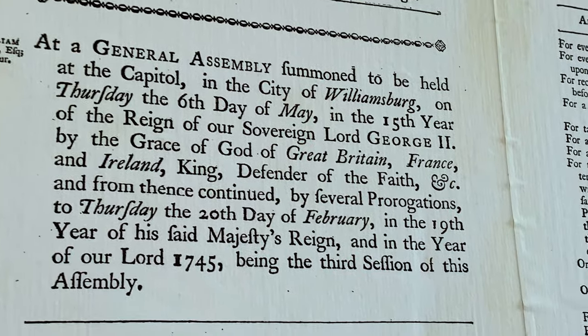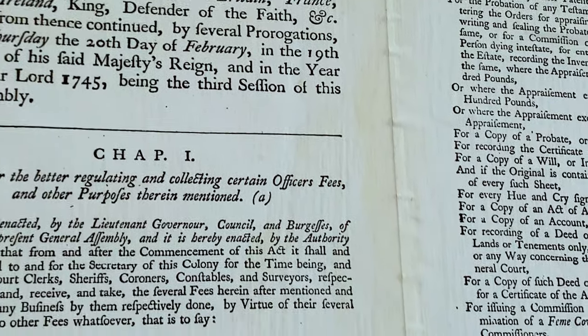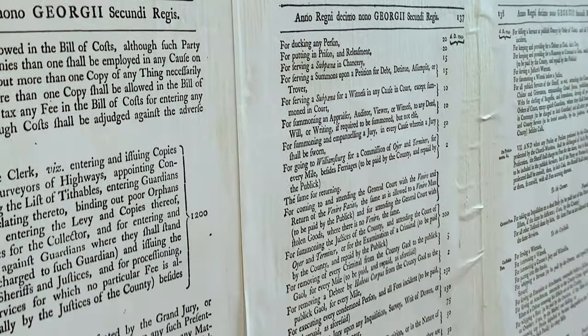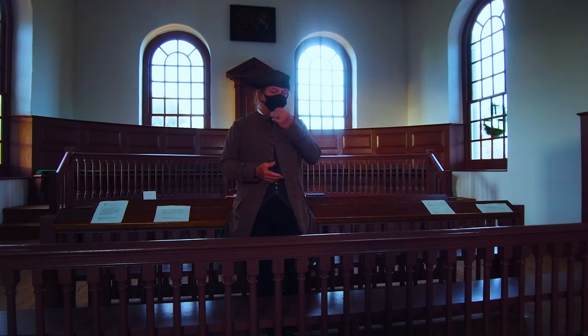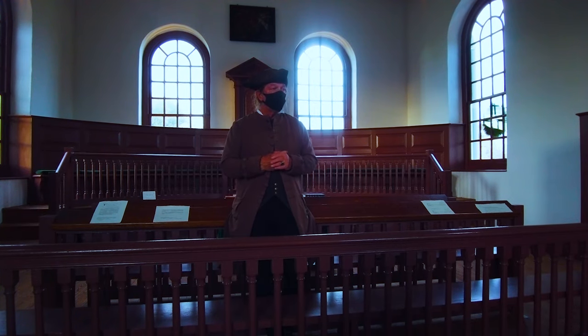What you'll see mostly is paperwork being filed. Business licenses, wills, land deeds, apprenticeship contracts, simple things like that. Things that only take about 2 or 3 minutes to adjudicate. Civil suits. Somebody suing somebody for debt, damages, or a breach of contract. Misdemeanors, a very small part of the docket.